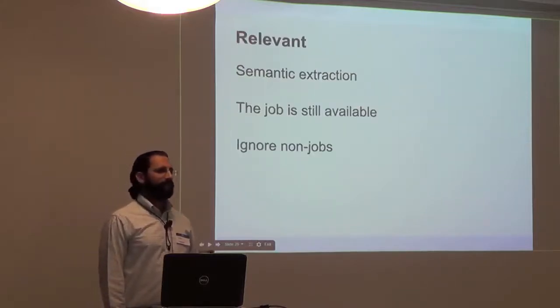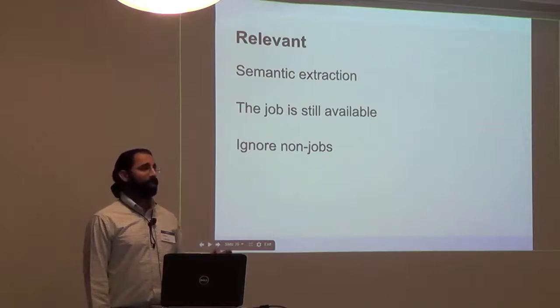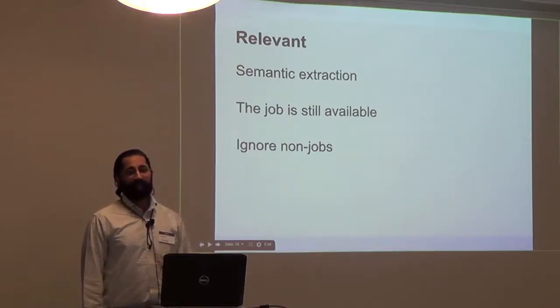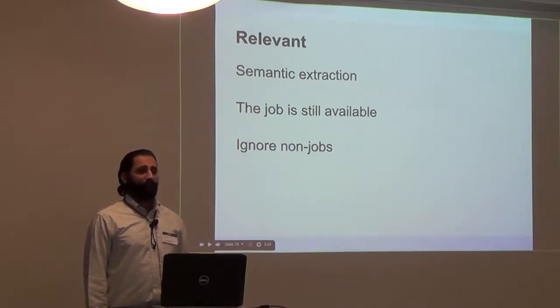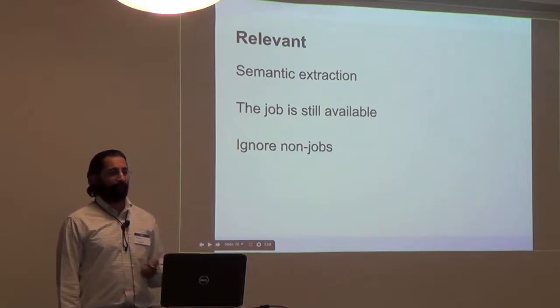Relevance. Relevance is multifaceted in aggregation. We must extract semantic data with high fidelity. Software engineer is the title, and Austin, Texas is the location, not the other way around. Relevance means that this job is still available. Job seekers are not interested in a position that has already been filled.